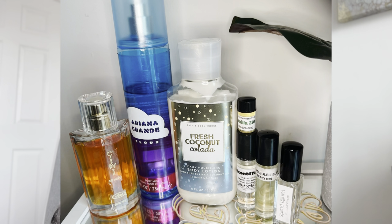I love it. So I layered that with my Madagascar vanilla oil, which I got from the Scent For You. If y'all have not seen that haul, go check it out. But honestly, I love Madagascar vanilla more than my first impression. I rated it probably like a 7 out of 10 or something like that. Nah, it's 10 out of 10.